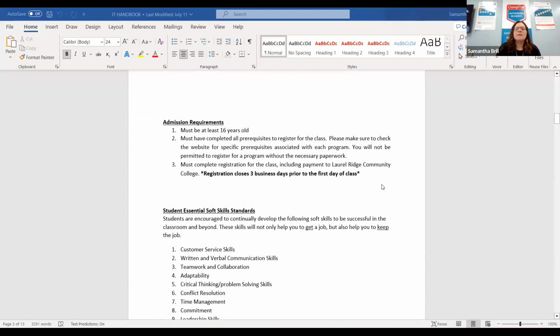All right, admission requirements. You must be at least 16 years old to register for any one of our IT certification classes. You have to have completed all prerequisites in order to register. You can check on the website for more specific information for each program. And then you must complete registration for the class, including payment to the college at the time of registration. You can see that registration does close 3 business days prior to the first day of class.